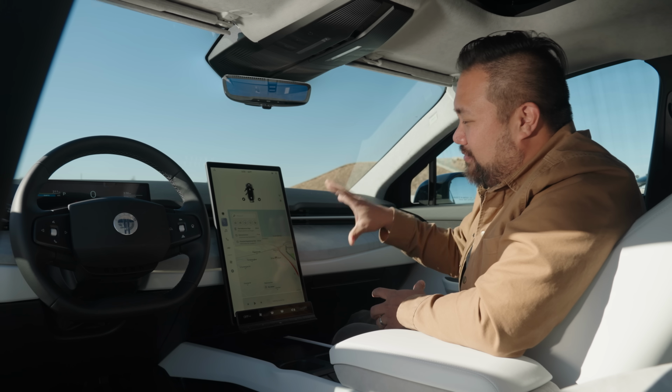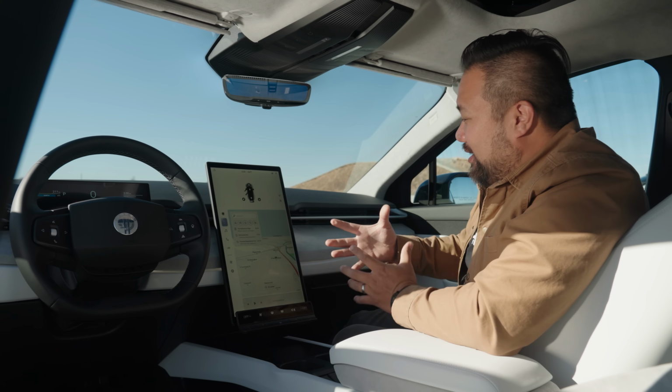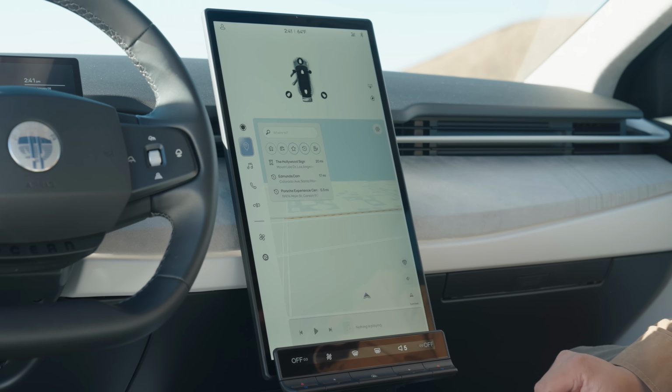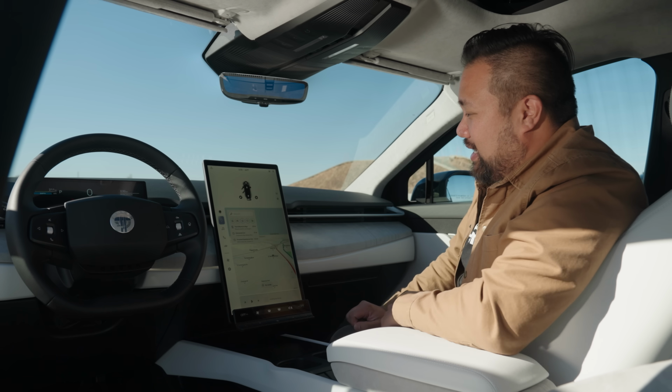Fisker says that they believe in what they have here in the native sort of infotainment setup. Hopefully it's something that improves over time, and it's something that we've definitely seen improve in other vehicles as we've owned them. They become a bit snappier, things get faster, so hopefully that's the case here.